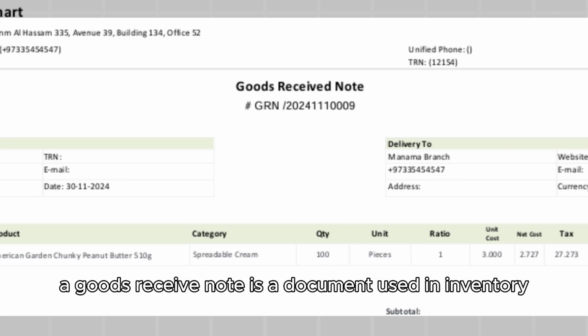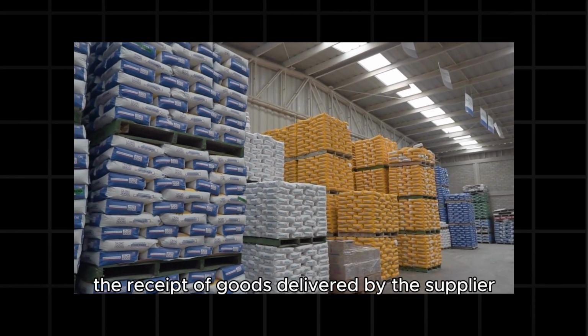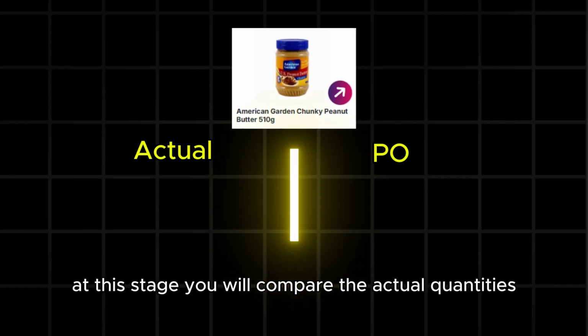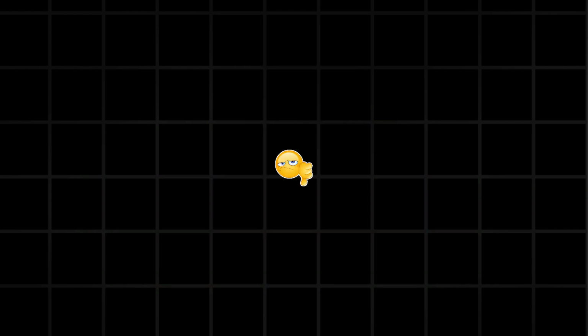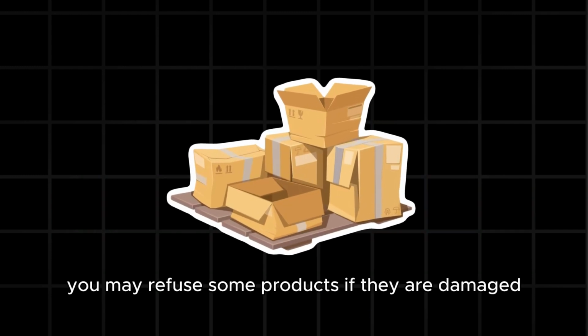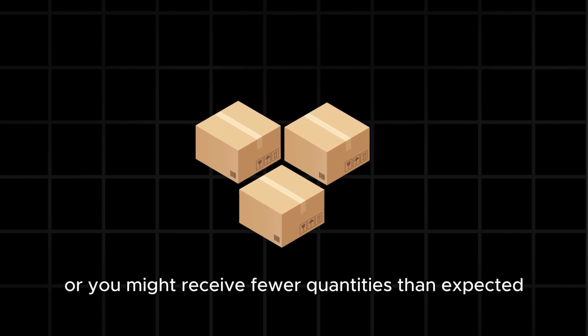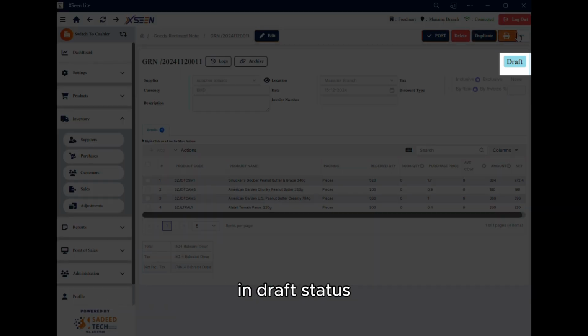A goods received note is a document used in inventory management and procurement to confirm the receipt of goods delivered by the supplier. At this stage, you will compare the actual quantities received with those listed on the purchase order. You may refuse some products if they are damaged or not up to standard, or you might receive fewer quantities than expected. You can quickly create a goods received note in draft status.